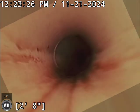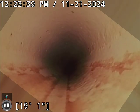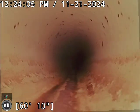PVC outside the home. Set the counter. Sure, all the issues have been in the 3-inch, likely with the valley. Connection about 75-ish feet.